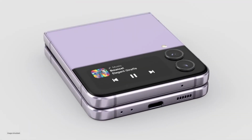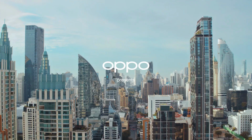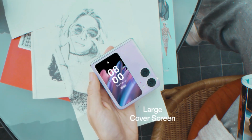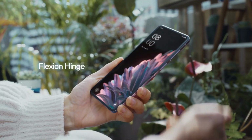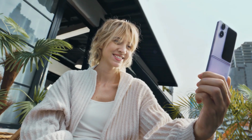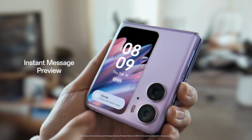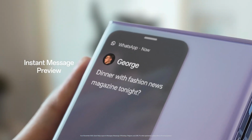Foldable phones are taking the tech world by storm, and Oppo is at the forefront of this trend. Last year's Oppo Find N2 Flip impressed us with its stunning displays, long-lasting battery life, and comfortable design. But now, the question arises: how will Oppo level up with the upcoming Oppo Find N3 Flip?